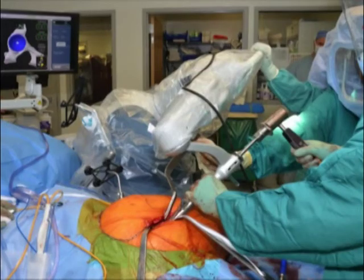And then this is the cup going in. You can see I have a mallet in my hand. I'm malleting the cup into position, and the screen tells me that I've hit my position. I have the planned position there, and I have the implanted position. And we are able to keep those within 3 degrees in our experience.